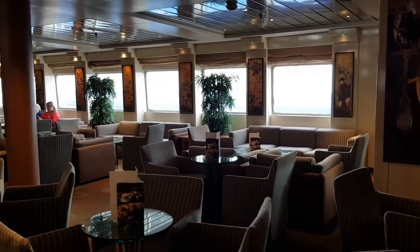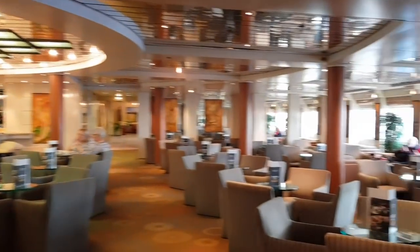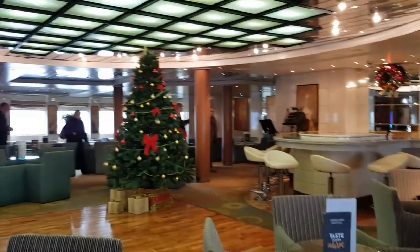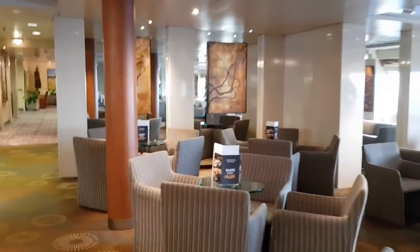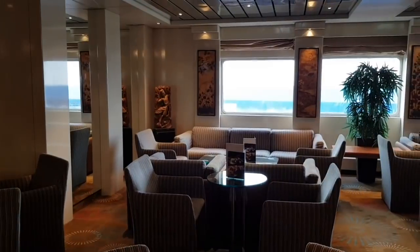Next up is the Captain's Club. A large spacious lounge, lots of windows so you can sit and watch the world go by. Excellent bar service, you can get yourself a cocktail in here. Entertainment in the afternoon in the form of quizzes to keep your brain ticking over, and there's also a pianist that will play you some nice soothing music. It's also the place to go if you want a speciality coffee, and we found this to be an excellent place for our evening drink before we went for our meal.